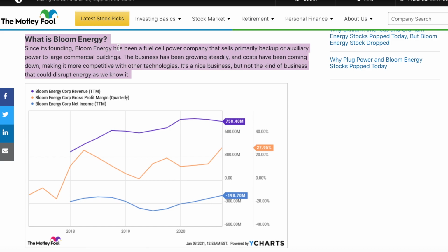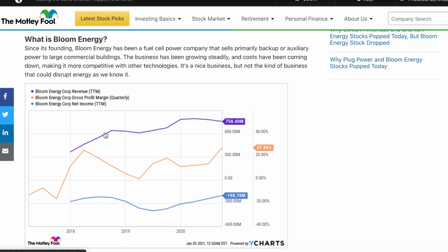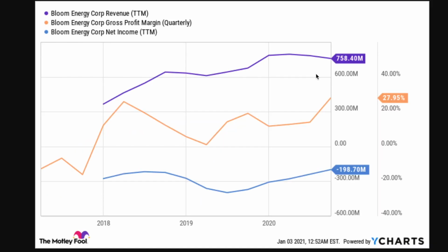Okay, so Bloom Energy sells primarily backup or auxiliary power to large commercial buildings. Think about large customers like Google or customers with huge data servers where if their power went out for minutes, it could cost them millions. Hydrogen fuel cells can be a very useful backup. And you can see from this chart with Bloom Energy, revenue has been increasing, gross profit has been increasing, but their net income is negative.